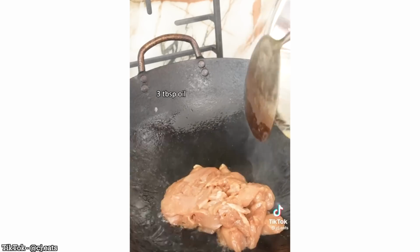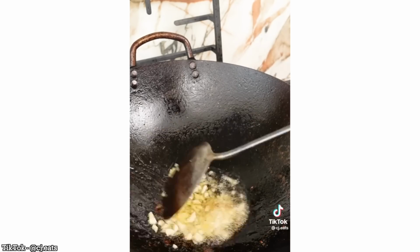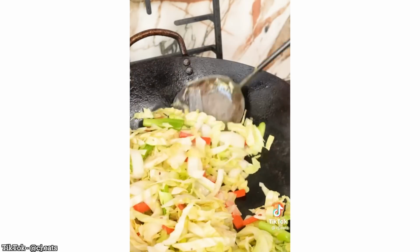And lastly today is by far the most technical of the 3 noodle dishes we are attempting today. It is the classic chicken lo mein from CJ Eats.